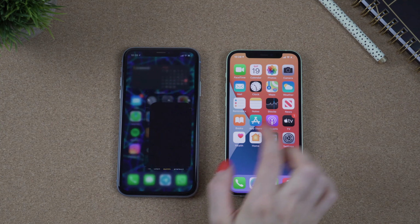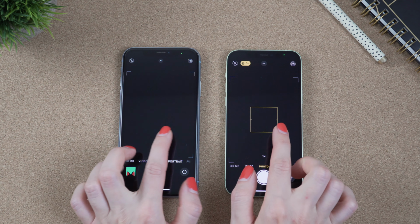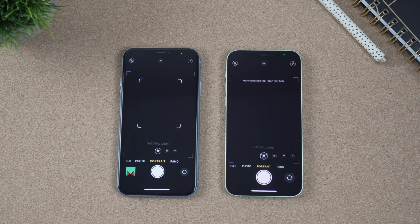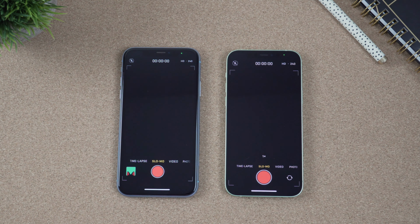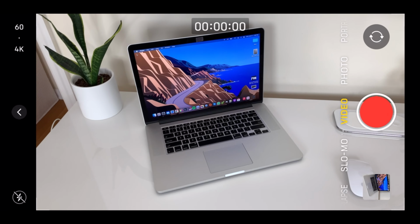If I open the camera app on the iPhone XR, you will see that we have here absolutely the same modes as on the latest iPhone 12, including the portrait mode, slow-mo, and time-lapse. You can shoot 4K videos at up to 60 frames per second on the iPhone XR.